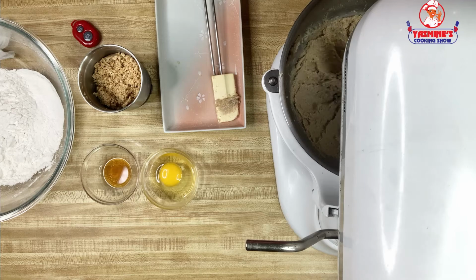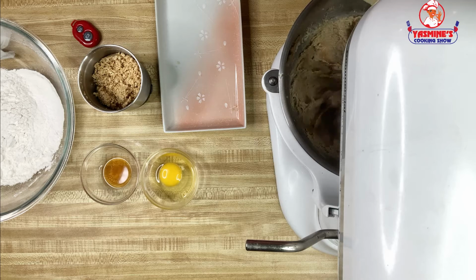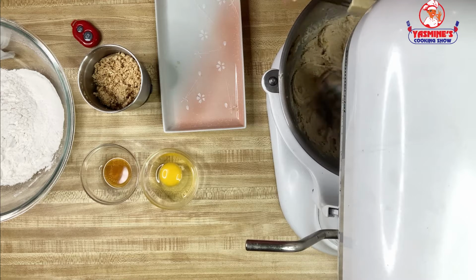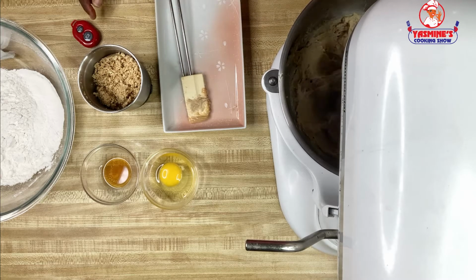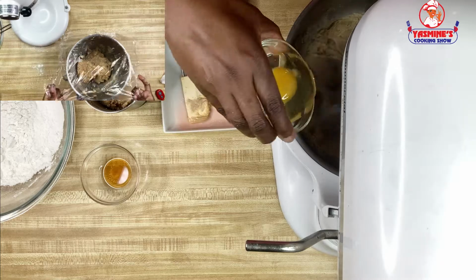Next, let's beat in the extra crunchy peanut butter until well mixed. Then the egg, the vanilla, the flour, and our ground peanuts and almonds will follow. And after our dough is done, it's going to chill in the fridge for 30 minutes.